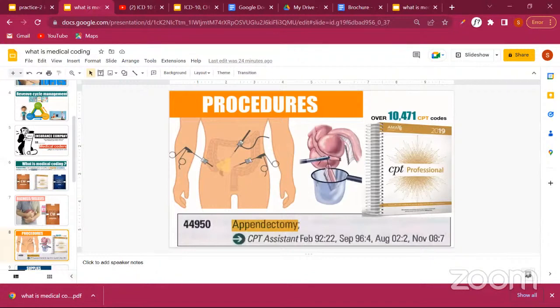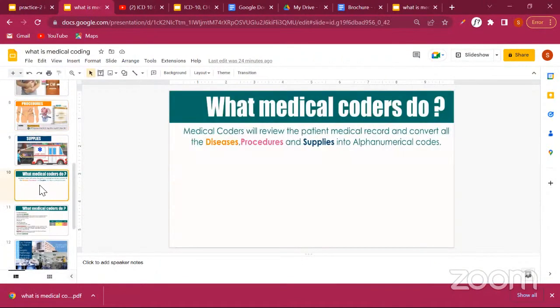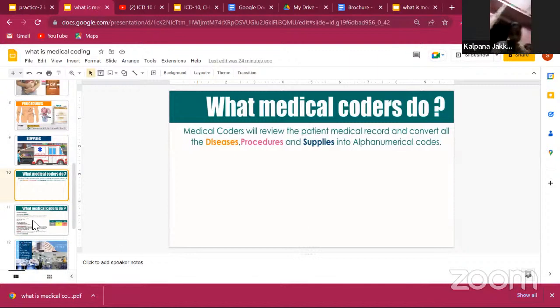Because what is the main work of the medical coder? How does it help? The medical coder will review the patient's medical record and convert whatever document the doctor provides. You don't write the case history. You do not write anything. Whatever the doctor writes, the doctor has taken the case history of the patient, the doctor has written the diagnosis, the doctor has written everything. The report comes to you. So let's say the report.